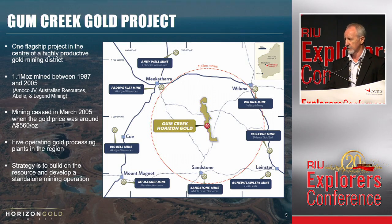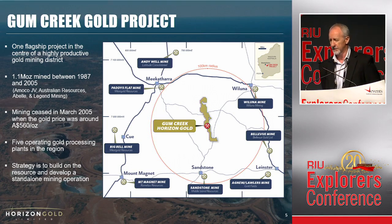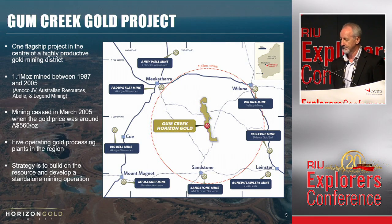Gum Creek Gold Project, it's one flagship project, all continuous tenements in the centre of a highly productive gold mining district, as you can see there. 1.1 million ounces mined between 1987 and 2005 by a variety of companies, with mining ceasing in 2005 when the gold price was around $560 per ounce, which is a fair way from where it is now. 5 operating gold processing plants in the region, but our strategy is to build on the current resource and develop a standalone mining operation.